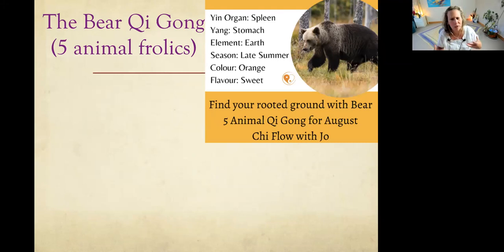So if you even think about the bear, what does it tell you? It really tells you about the earth. If you compare the bear to the crane, it doesn't have that same kind of feeling about it. The bear is very heavy, it's rooted. You can see here the color. I've linked this all into your 5 elements, and it very much eats from the earth.